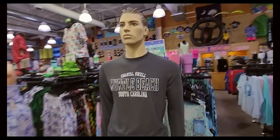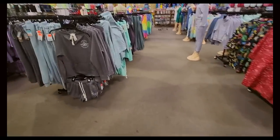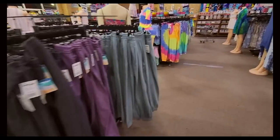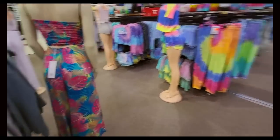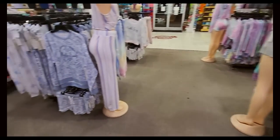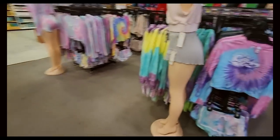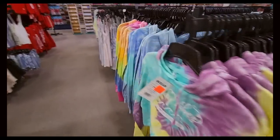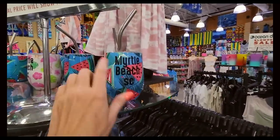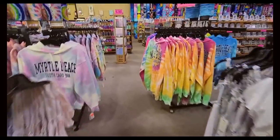So we have our mannequins. He looks really serious. Lots of mannequins in the store. We have sweatpants. They all have booties. Look at them. These mannequins all have these booties. I'm jealous. I've never been jealous of a mannequin's butt. They all have these perky little butts. Okay, sorry. It's just funny. You can even get a little wine thingy. Take your wine out on the beach.